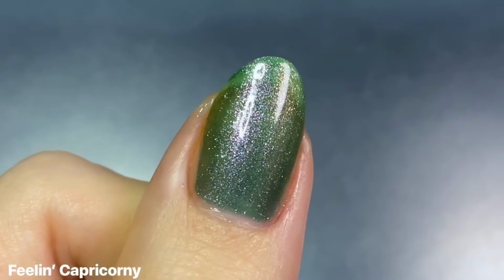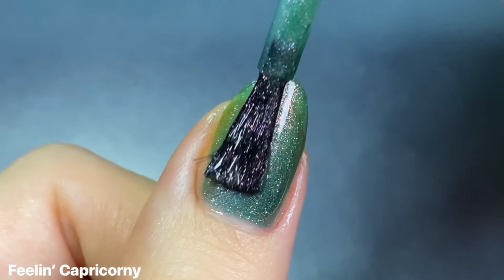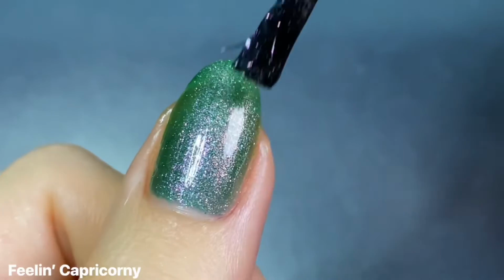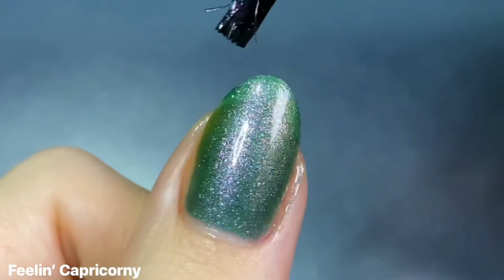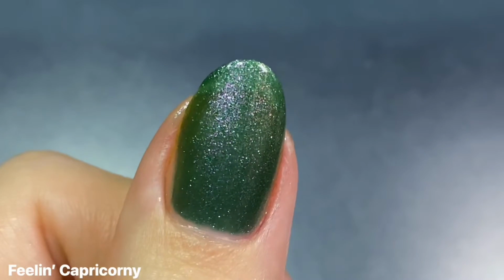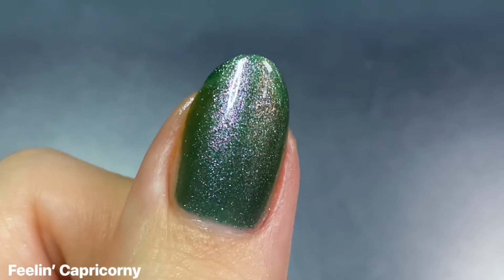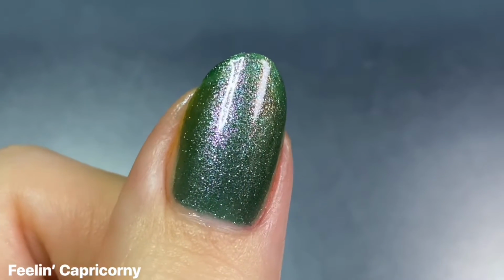I'm not really sure if it's the color of this specifically or just the coverage, because I think OPI shimmers are just more on the sheer side compared to other shimmers from other brands that I love. So maybe that's what it is. But on 3 coats, it's still a bit sheer. You can see some nail line for sure, but it deepens the color and makes it a little bit more rich, which is a perfect word for Capricorns.